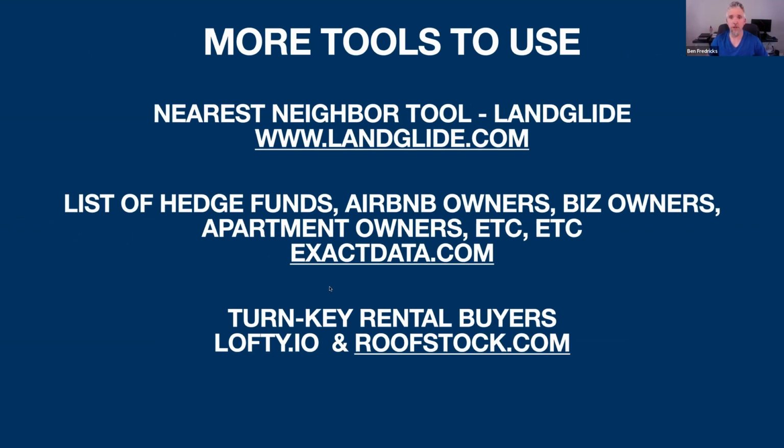Here are some more tools for you to use. I don't know if you use Landglide, but this is a great way to find the nearest neighbor for any asset that you own or are looking to own. For lists of hedge fund owners, Airbnb owners, business owners, apartment owners, et cetera, you can go to exactdata.com. They have a minimum order, I think it's like $750 maybe, something like that, but it can pull a highly targeted list. So if you're looking for something very specific to go after, that is a fantastic tool.